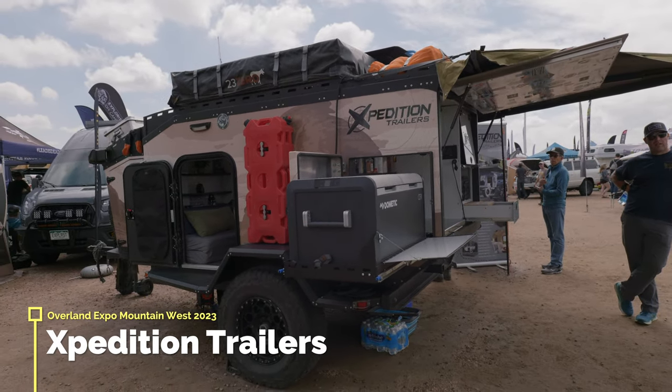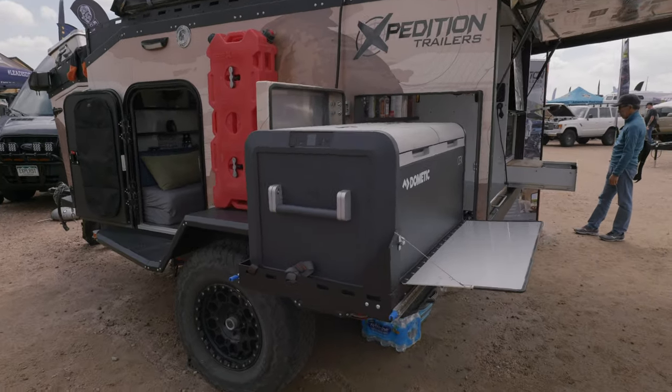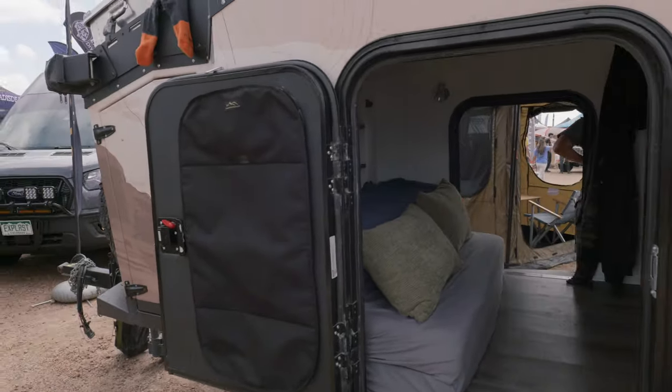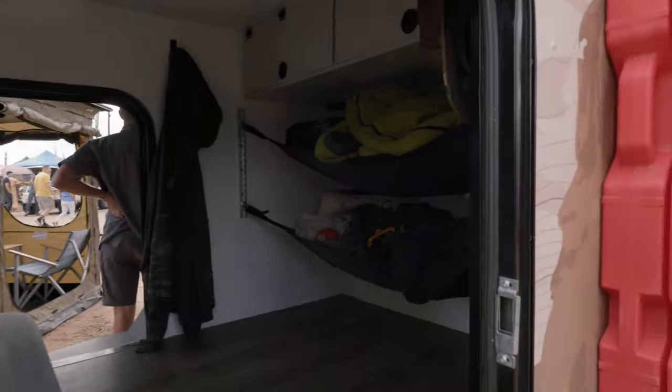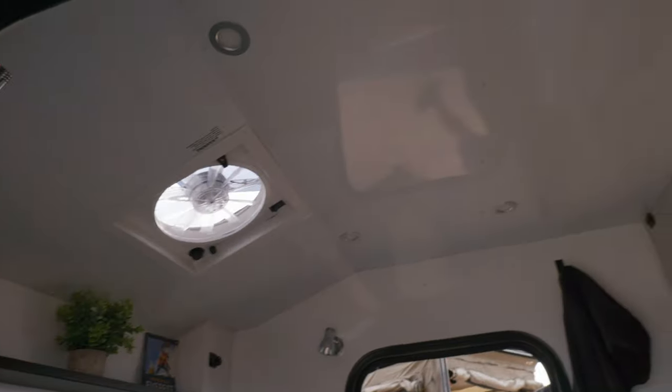This is the Xpedition trailer starting at $47,000. It has an all-aluminum construction, X-Ride independent A-arm suspension, 36-gallon water tank, Red Arc power management system, dual 115-amp-hour AGM batteries, and many more accessories.